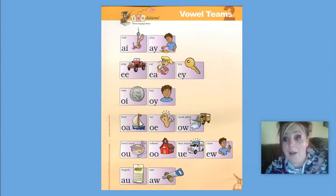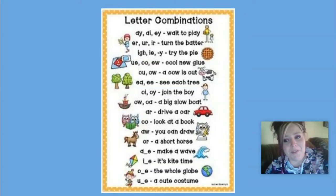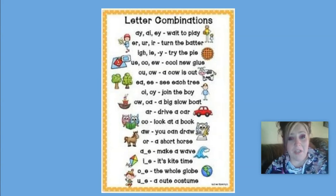Okay, so they're called vowel teams, but you may have noticed something. Did all of these have vowels? They did not. So sometimes they're called letter combinations because, like A-W, W isn't a vowel. So it's not technically a vowel team. Y is sometimes a vowel, so we could count that. But like A-W, not really a vowel. So sometimes you might see them called vowel teams, but they may be called vowel combinations.